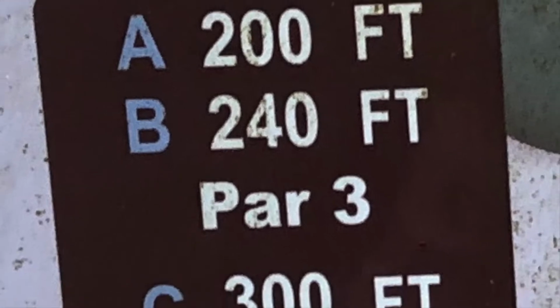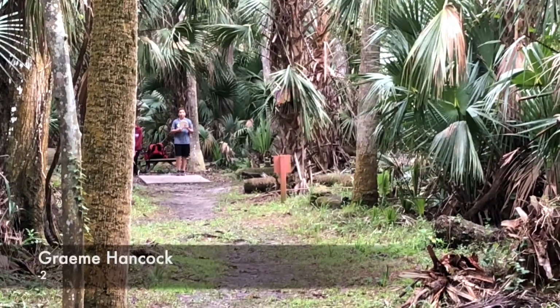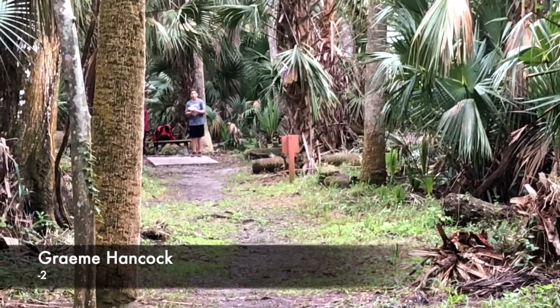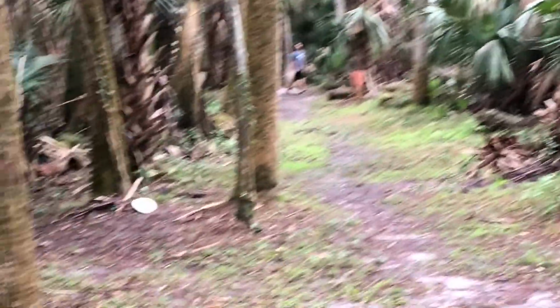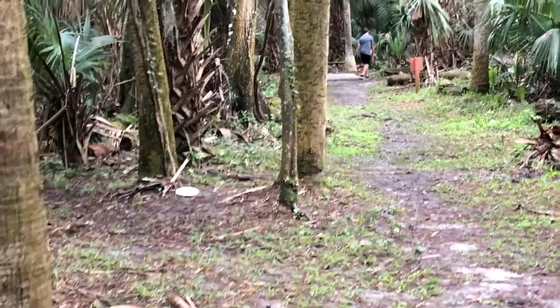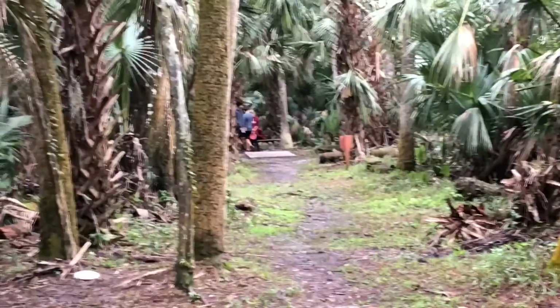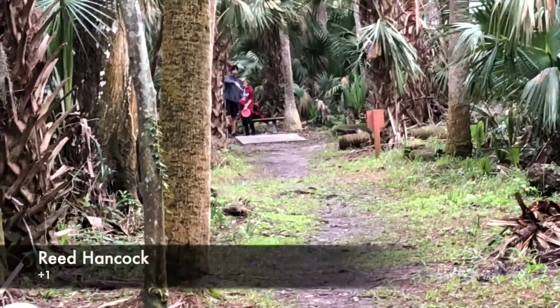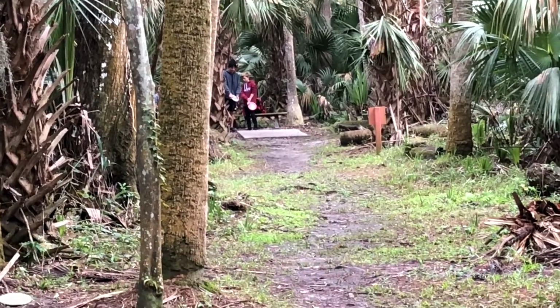Playing Barwick here at River City Nature Park. We have hole 6 on B position. This is a hole you do not want to mess with. Another gap off the tee. And he's going to hit an early tree, which you see a lot. I will be going backhand zone. This is way around the corner, by the way.